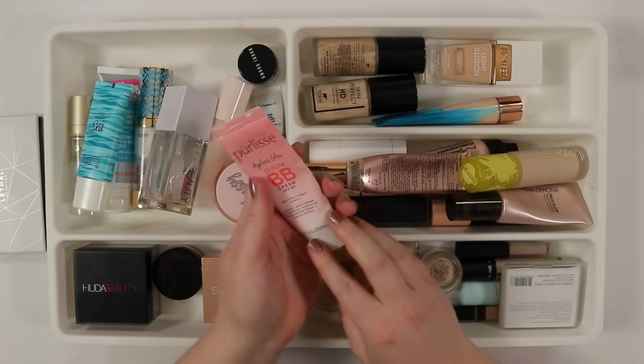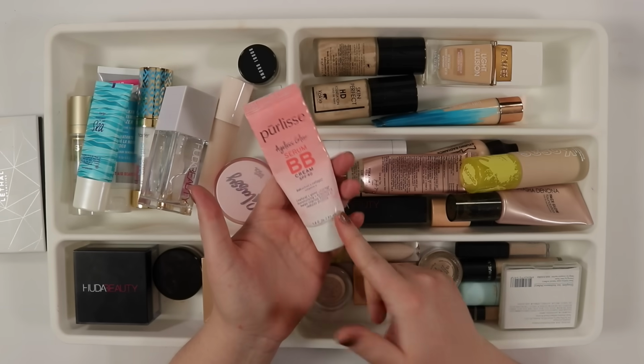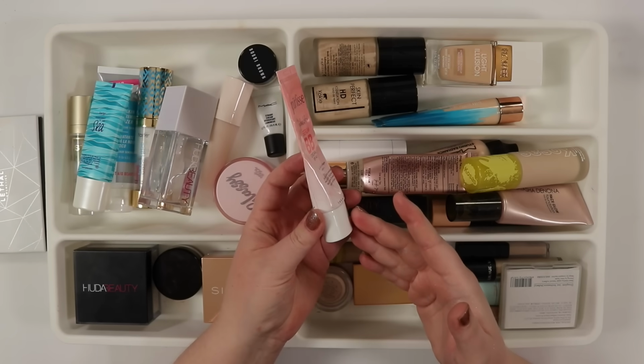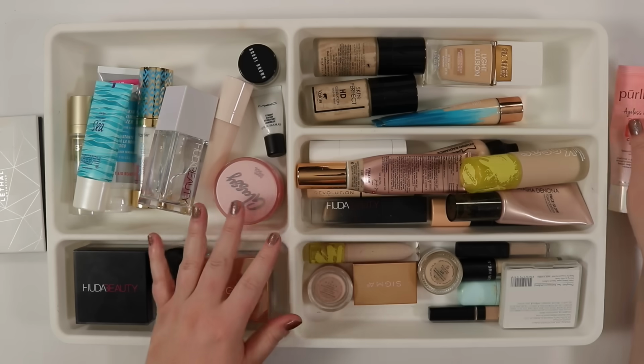So the Purlisse BB Cream, the Ageless Glow, I got this in a BoxyCharm and I want to use it up. It's quite nice. The shade range sucks though. It's super glowy and I just want to get through it. I've worked through so much of it. I definitely think it's possible this summer to work all the way through it. So I'm going to keep that one around.